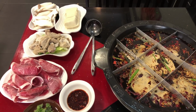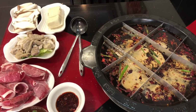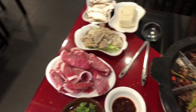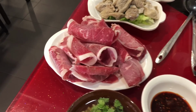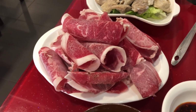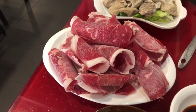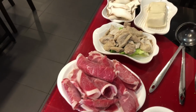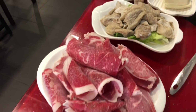Okay, now let me show you, besides the broth, the soup, what did I order here? This is the mutton slices, very thick slices. I love it. Okay, it is not too expensive. I think it's about 20 ringgit.